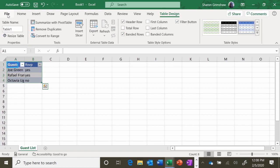We now hear more information that Excel is telling me about my table. The fact that the name is table 1 and that I have 4 rows and 2 columns. The first thing I'd like to do is rename that table so that I can reference it again in the future.